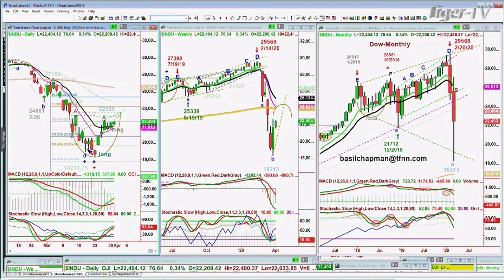Meantime, back at the ranch, we are on a nice trajectory from the low that was made at 18,213 on the 23rd. We're now on the last day of March, and we're up 66 at 22,391. We really need to get into the 22,800, 23,000 area to say, whew, this is a much better recovery than just a bounce and a retrace to the downside. So that's very important.